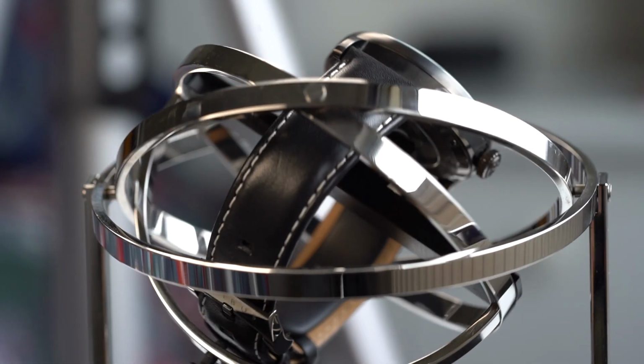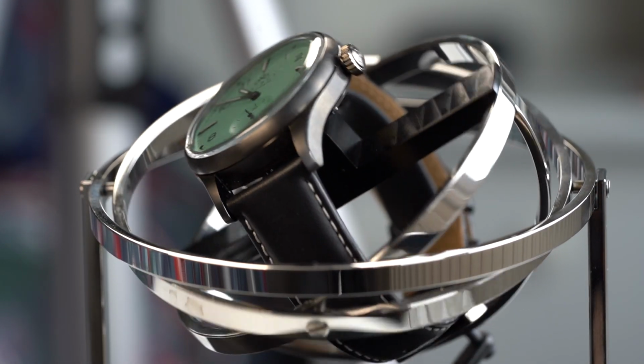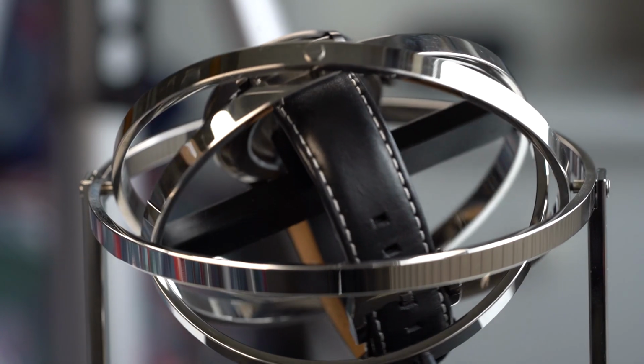Now, I'm not going to lie, with an RRP of €799 or £685 thereabouts, but currently with an introductory half price offer of €399 or about £340, this is not cheap. It's definitely a luxury item. So let's check it out to see if it's worth it.